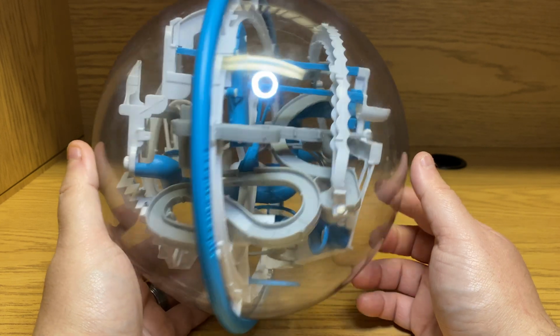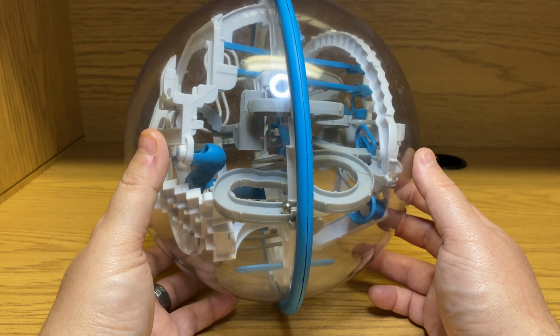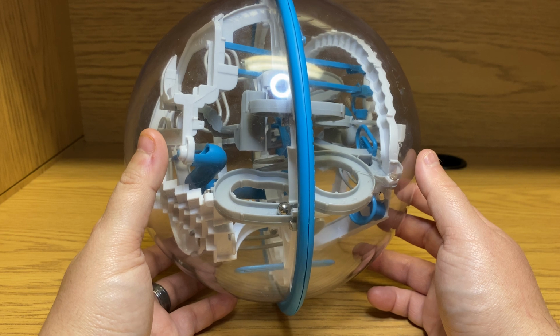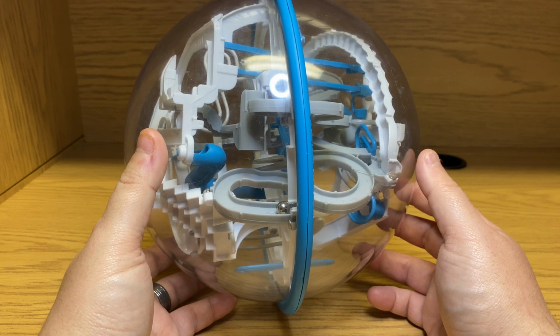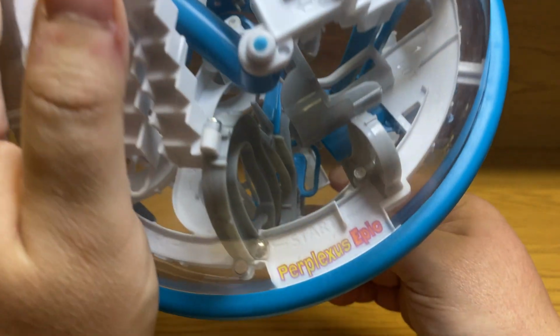You might be looking at this and think, well, it looks complicated. It's more than just complicated. In here is a labyrinth with 125 steps, which you have to do perfectly, or the ball will fall out and you'll have to start again at the beginning where it's right there and it says start.